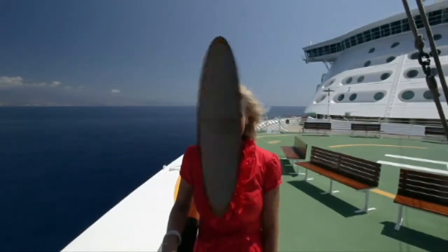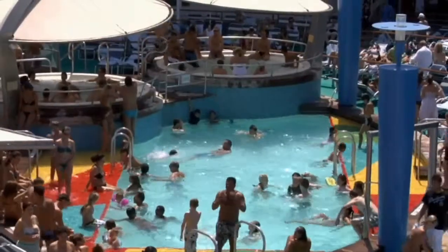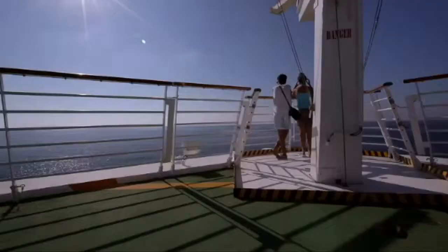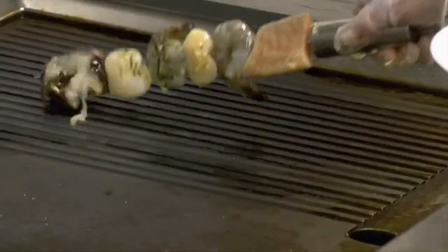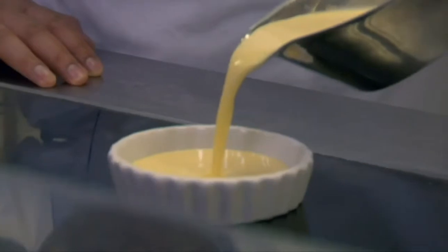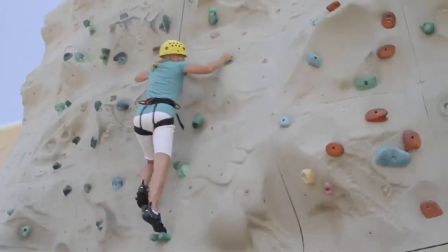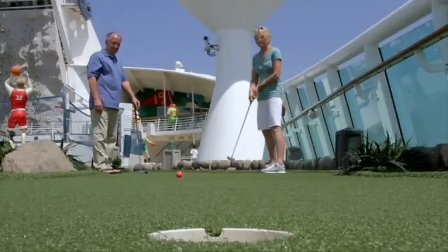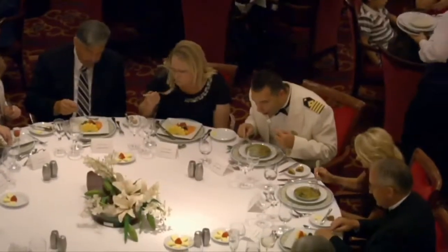Next on the Food Nanny, we're sailing the Mediterranean. Spending time with your family takes on a whole new meaning when you're cruising along the European coastline. Today, we'll learn to cook a wonderful shrimp risotto, a delightful lobster skewer, and the best creme brulee I've had in years. Join us as we participate in all the fun onboard activities and eat some of the most exquisite foods from around the world.